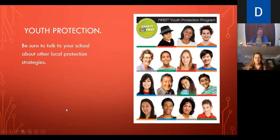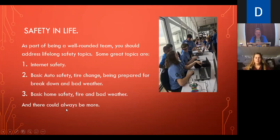All right, and moving off that, we are a well-balanced team. We talk about safety in life too. So when you're having these safety briefings at the beginning of every meeting, pneumatics, table saws, they're fine safety briefings, but sometimes we need to talk about more basic and more lifelong stuff. We always have a safety meeting every year about internet safety. The internet's a tube of toothpaste. Once you put it out there, it's never going back in.